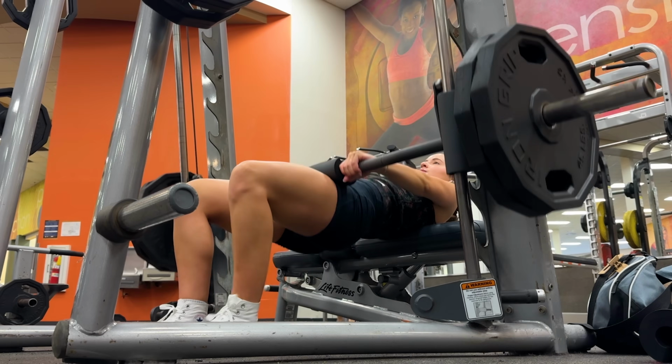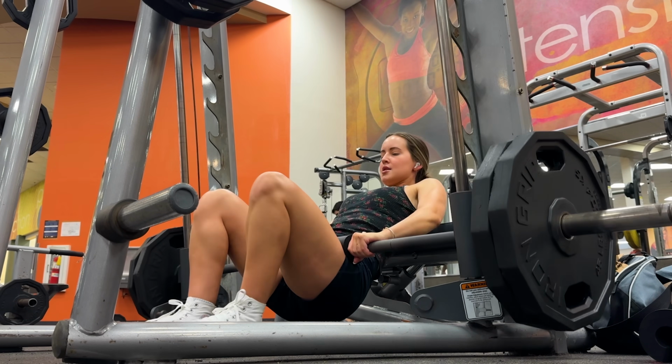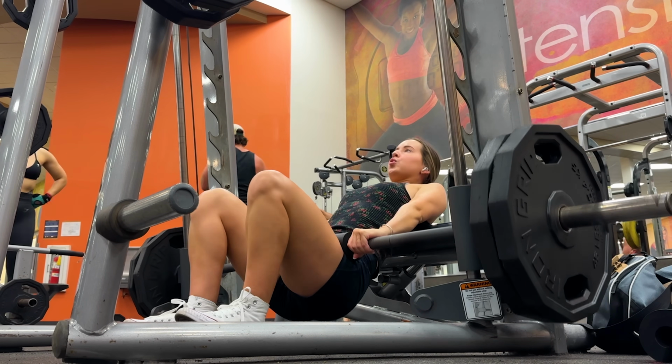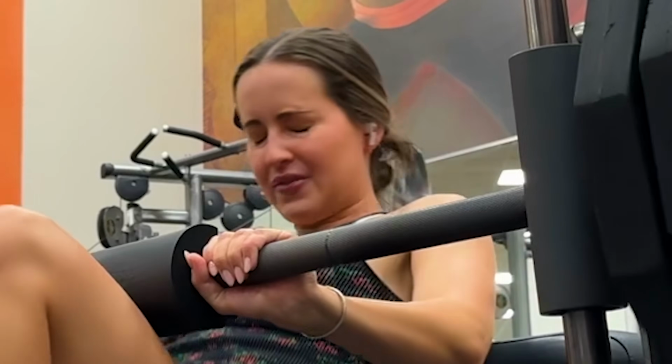When I started, I could only do like 25 pounds on each side, but after working up for a few months, now I can do 2 plates on each side for about 8 reps. I did a few warm-up sets and I did 4 sets with the 2 plates of about 8 reps and some pulses at the end.